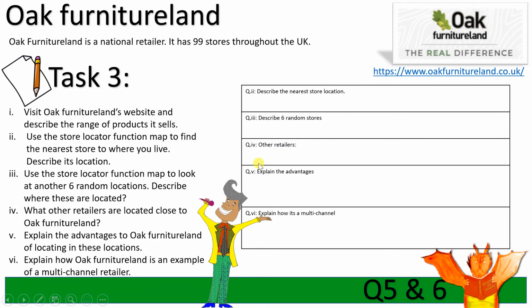And then part 5 and 6, here are the exam questions. Explain the advantages to Oak Furnitureland of locating in these locations. And 6, explain how Oak Furnitureland is an example of a multi-channel retailer. Think about the fact it's got a website and what you can do on the website and what you can do in store, and then think about why it's in the location it is in compared to the products it sells as well, and how that benefits the customer and the retailer.